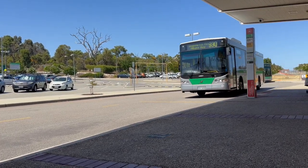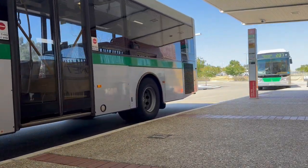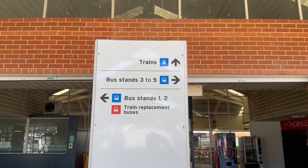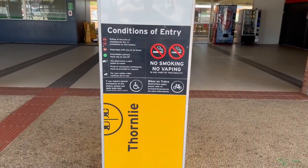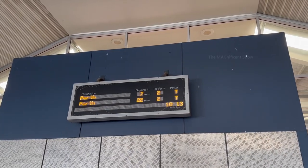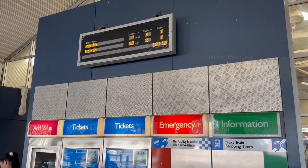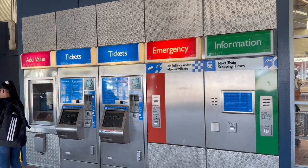Normally, in any Australian railway station, we can notice that the bus stop is very close to the railway station so that people can get dropped very close to the station and walk straight into it. I went into the station and noticed that there were a couple of trains leaving from Thornlie to Perth in 7 minutes and 22 minutes. Every 15 minutes there is a train to Perth, and just below the LED screen I noticed the electronic ticket machines and the machines to top up your card.